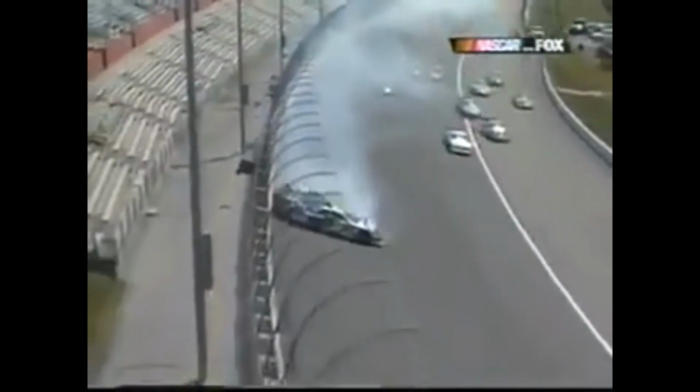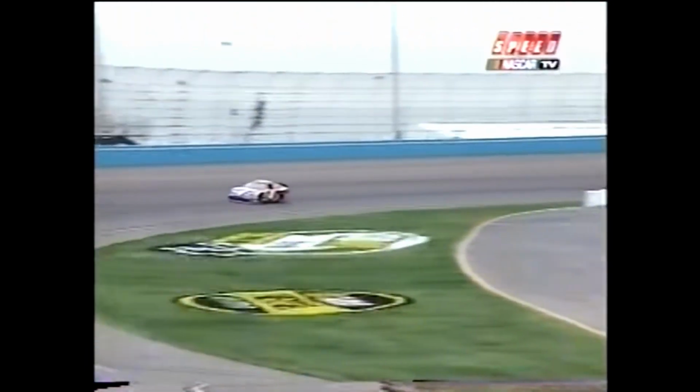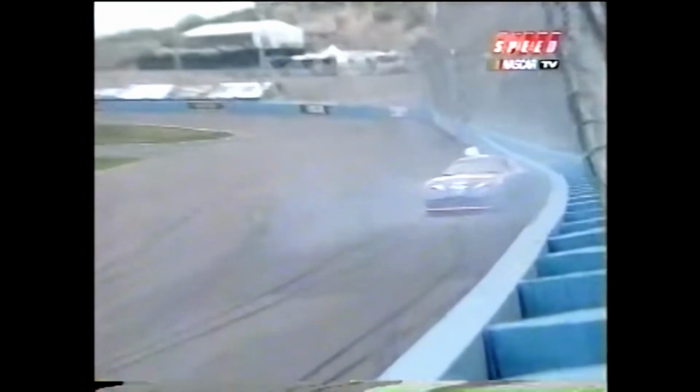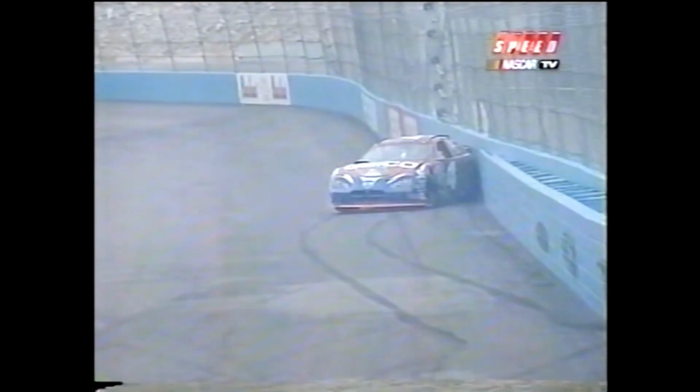And then Blake Feast in the 5 car was just a victim. Wrong place, wrong time. It's a go or go home day today for him. You could just see as he was in the throttle off turn 2, the car just broke. Cars are getting to the front.